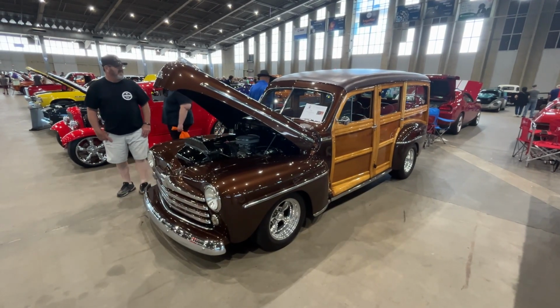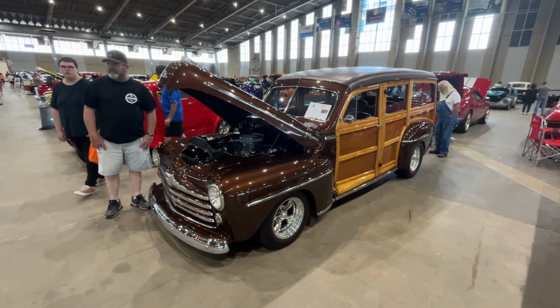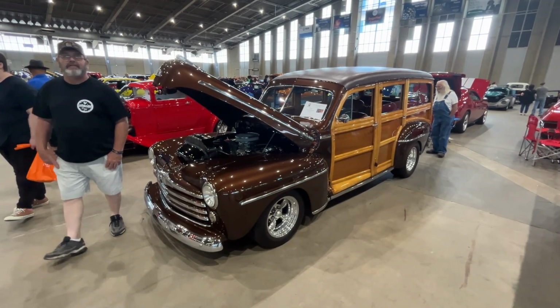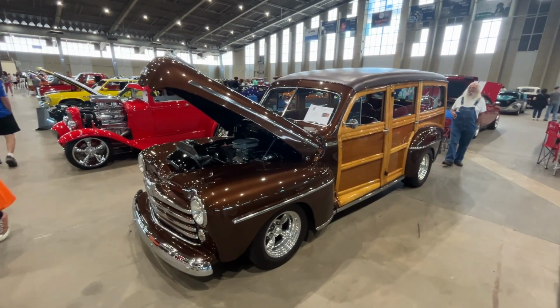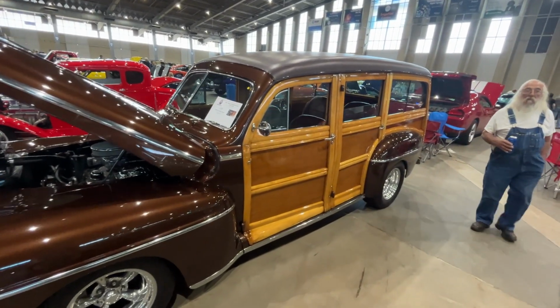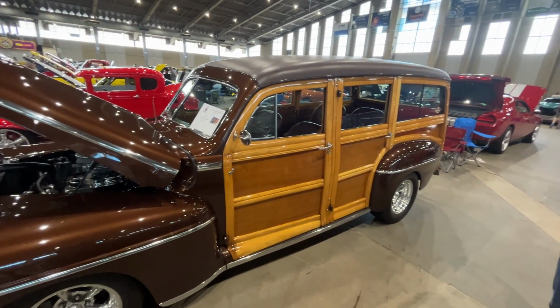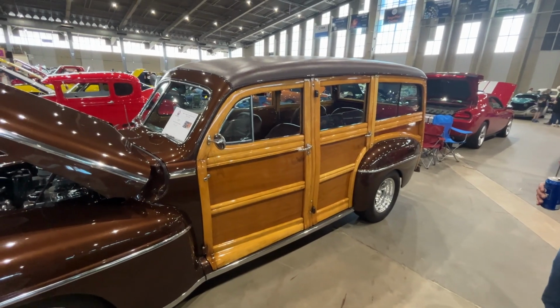Hello, baby. Let me show you my Woody. Yeah, 1948 Ford station wagon Woody. Look at this. The cool thing about these is people probably think it's not real wood on these, but on a real Woody, they are absolutely real wood.